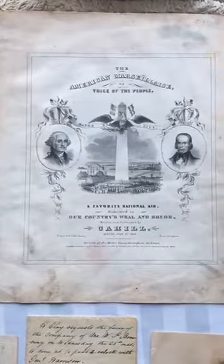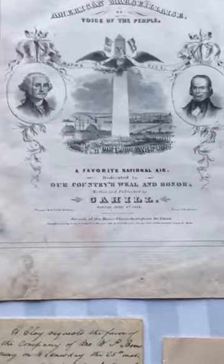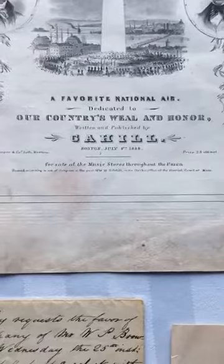We have a large collection of sheet music. Not large, a fairly sizable collection. There was a lot of sheet music produced for Henry Clay for the 1844 campaign. This is a piece that was produced for that campaign. It's called The American Marseillaise, or The Voice of the People. There's Henry Clay. There's George Washington. And this is trying to connect Henry Clay to the father of our country and the greatest statesman our country had had. Favorite national air. And this was done in 1844.